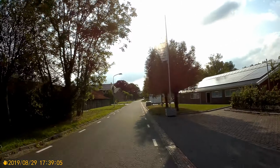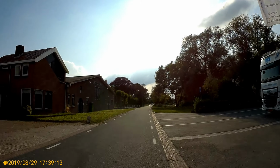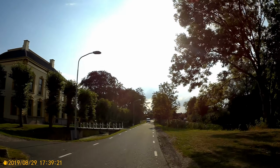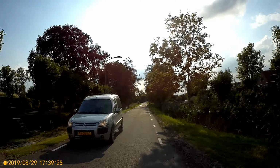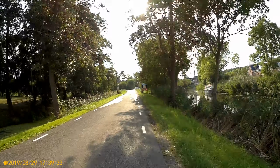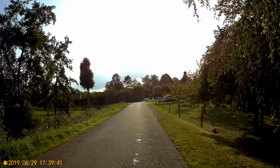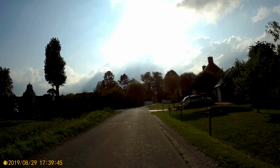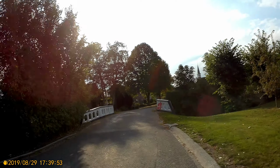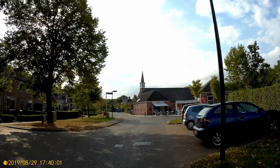Borkum is a German island in front of the German coast, but it's very easy to reach with a ship, a car ferry, from Eemshaven. Eemshaven is actually in the most northern part of Holland, in Groningen. They have a regular ferry connection. A ship is transporting cars and people. Also, Borkum is reachable through Germany, and then the ship will sail from Emden to Borkum.